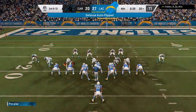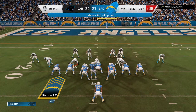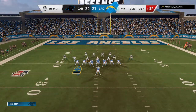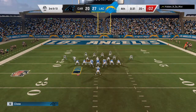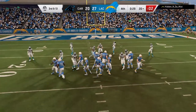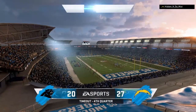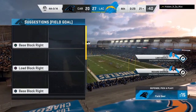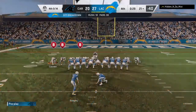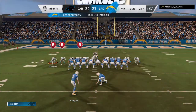And on 3rd down, a nickel formation here defensively. Victory formation time for the Chargers. They take a knee. Now the Panthers going to signal for their 3rd and final timeout, as the clock will stop with just under 30 seconds left to go.